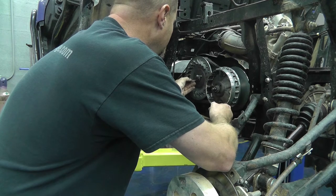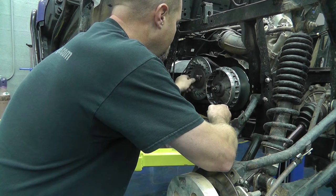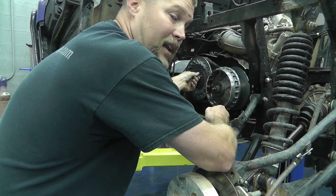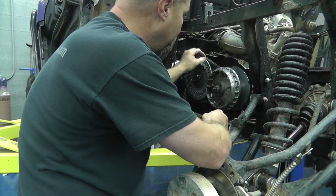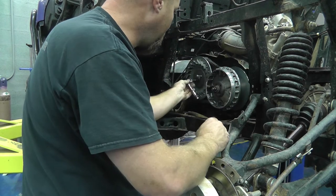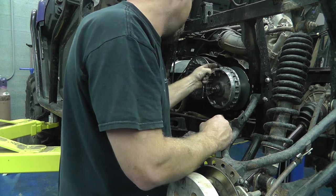You're going to screw them into these two open holes on the front half of your assembly here. You can use an impact if you want. I'm not going to. I like to feel it a little bit better than that. As you screw these in, it's going to open up the distance between these two sheaves right here and let the belt come loose enough so that you can take it off. So let's knock that out.